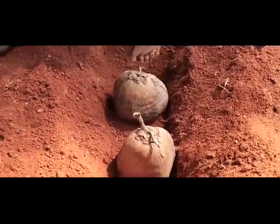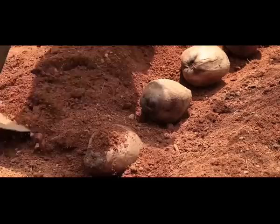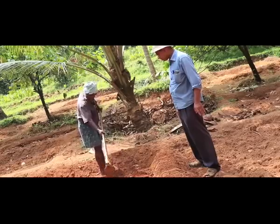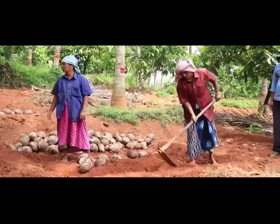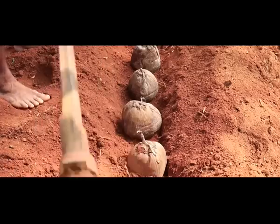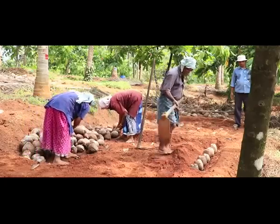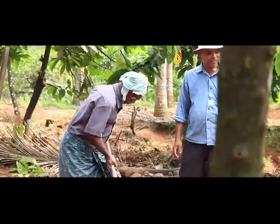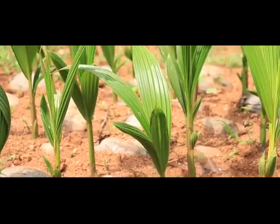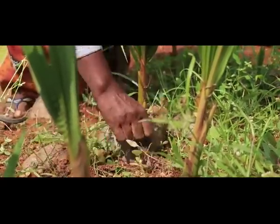The seeds can be planted in two ways, vertically and horizontally. Once it becomes a seedling, it is easy to transport the vertically planted ones. Once the seedlings are ready, they should be given proper care till the time of planting.